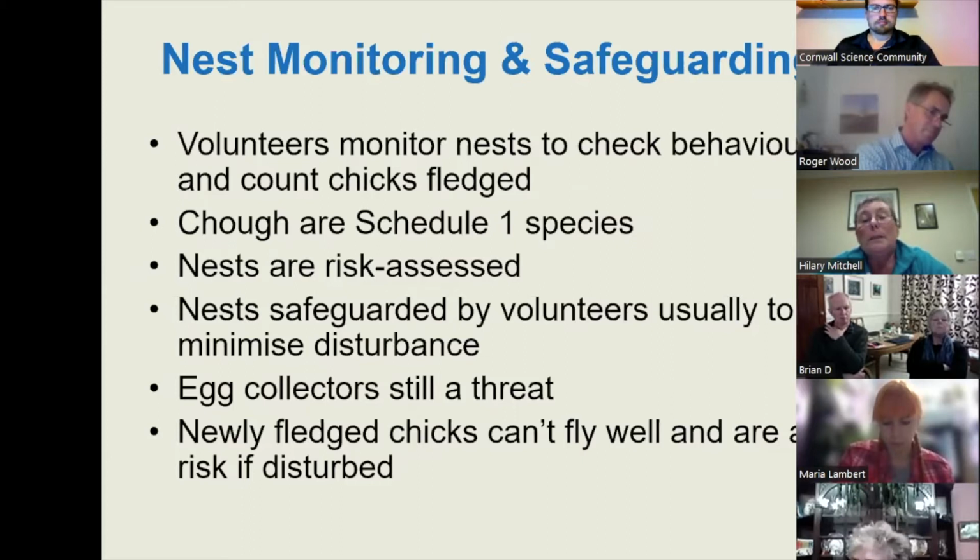So the monitoring is straightforward. It's volunteers looking at the nests. What are the birds doing? Are they doing what we think they should be doing given the stage in the breeding? Does the female look like she's incubating? Are the parents coming in and out and feeding chicks? And obviously it lets you work out roughly when you think the chicks might fledge, so you can be there and count them when they do.